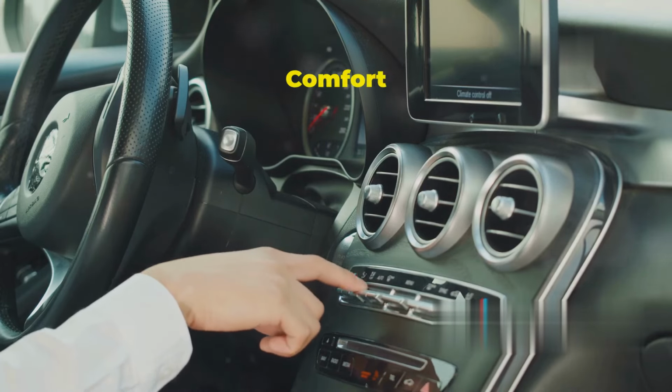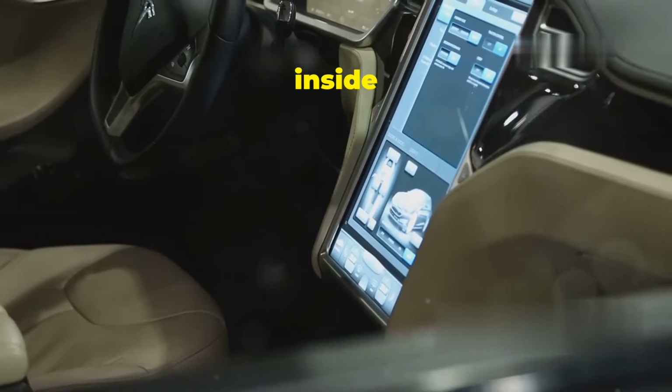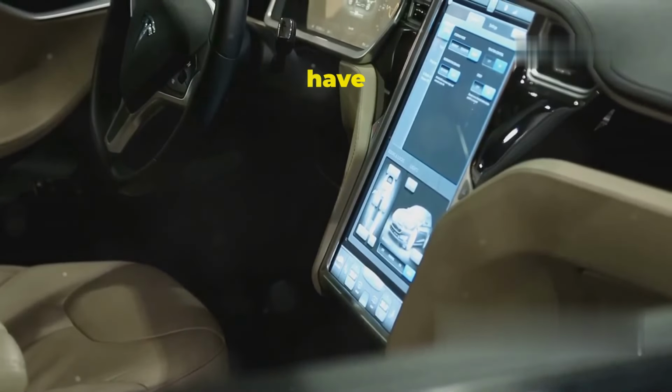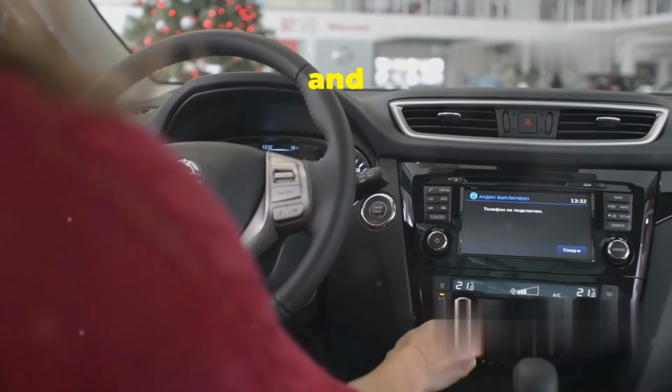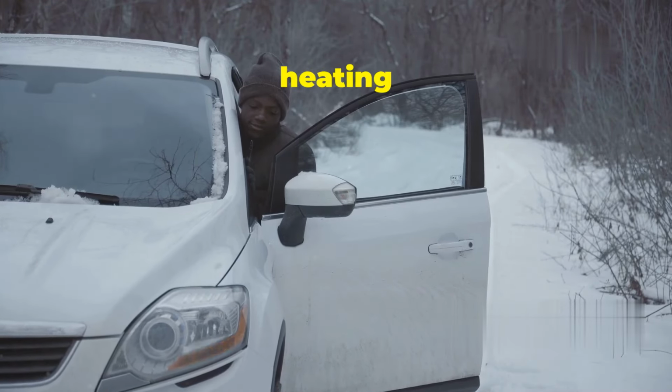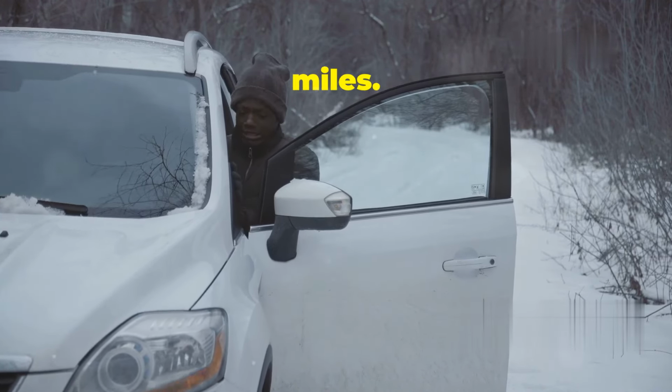Section 6. Cabin comfort. Staying warm without draining your battery. Staying warm and cozy inside your EV during the winter months doesn't have to come at the expense of battery range. By employing a few clever strategies and understanding the nuances of your EV's heating system, you can enjoy a comfortable cabin temperature without sacrificing precious miles.